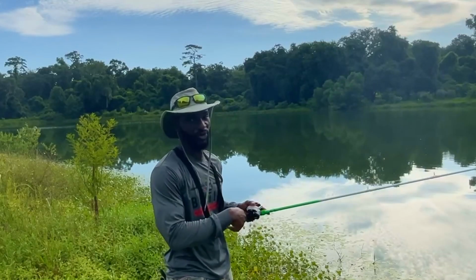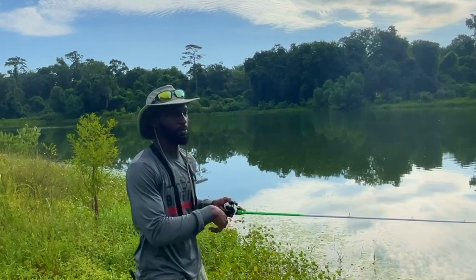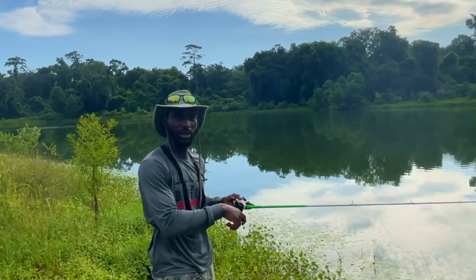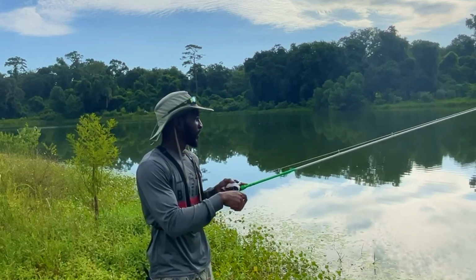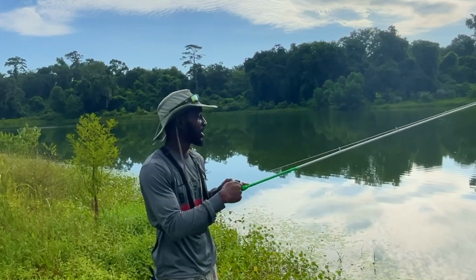As I'm doing my retrieve, to let you know, I'm not doing anything but pure reaction strike. Burning it, pausing it, might even slap my rod a few times. And if I catch one, you guys got to go and get one of these crankbaits.